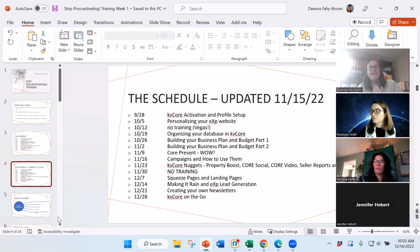And then finally, we're going to wrap up by just making sure that you understand ways that you can leverage kvCore on the go. You don't just have to be sitting at a laptop or computer to make it work for you and to work the leads, understanding all of the other mobile aspects of this platform that can be working for you. So that's where we stand for the next few weeks.